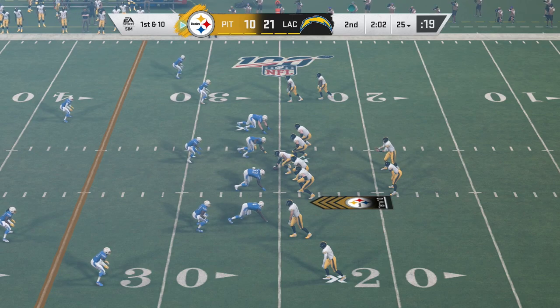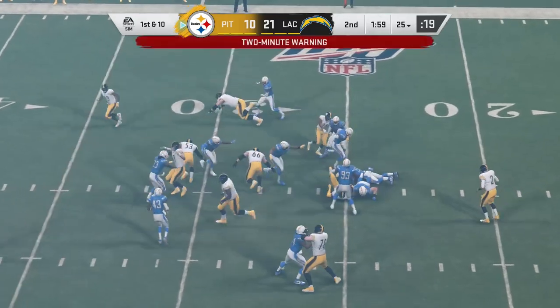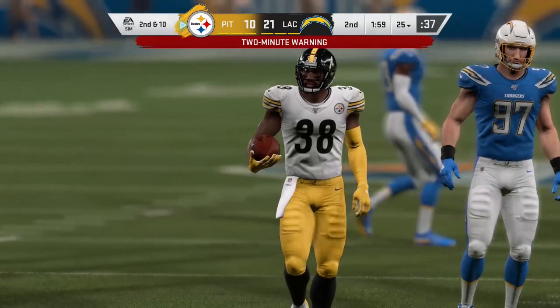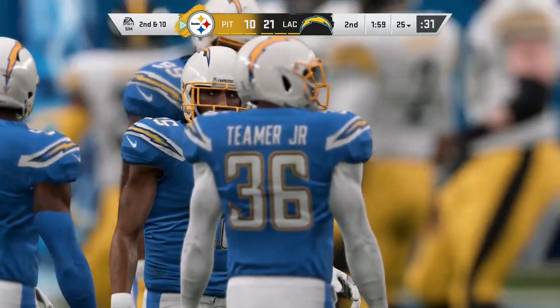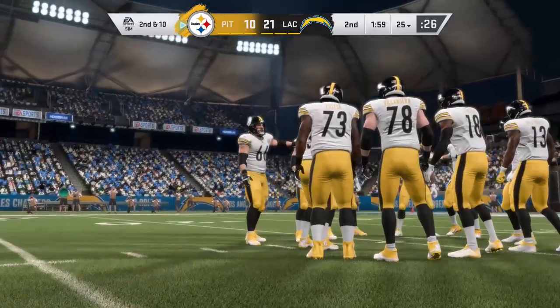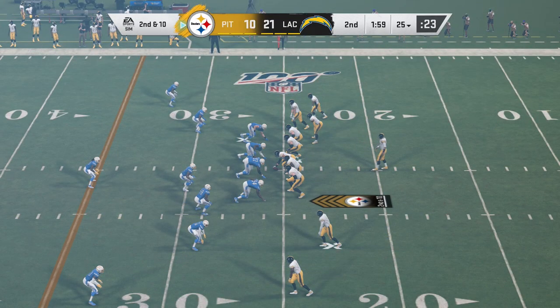Rudolph going to lead the Steelers up now, first and 10 at their own 25-yard line. A run there on first down going nowhere as he stopped right at the 25. And Pittsburgh getting set to take the field. They'll look to make some inroads here, trailing 21-10 as they come up on a first and 10. So after the run for no gain, here's second and 10.